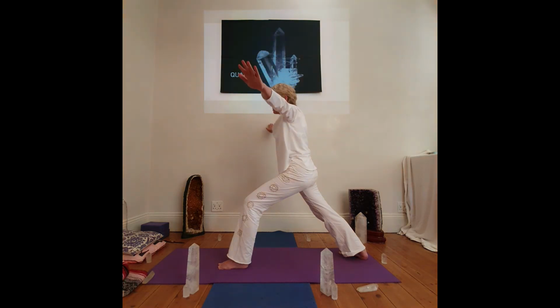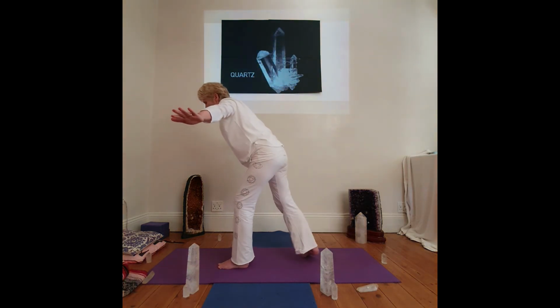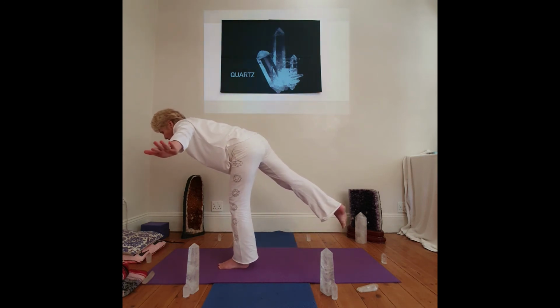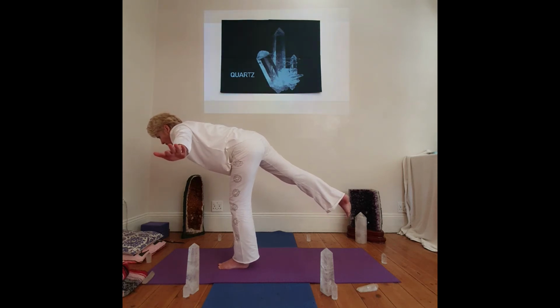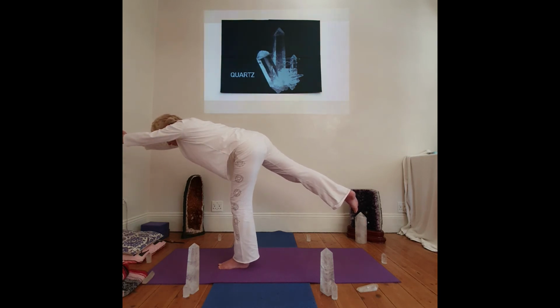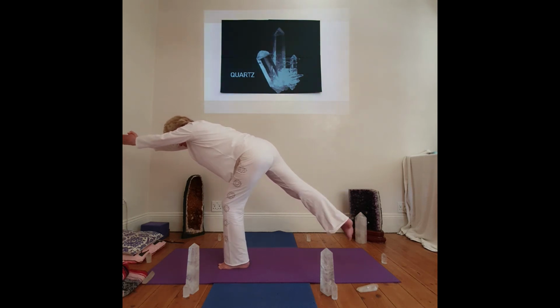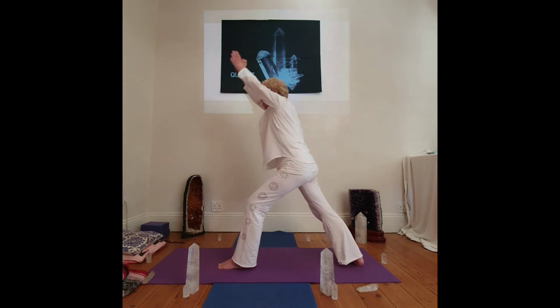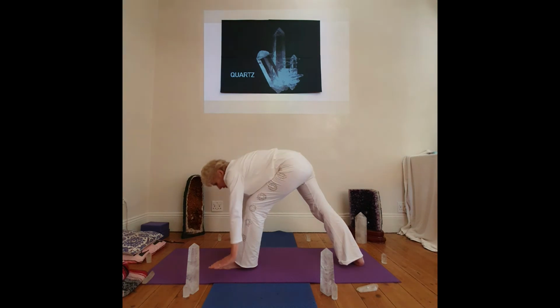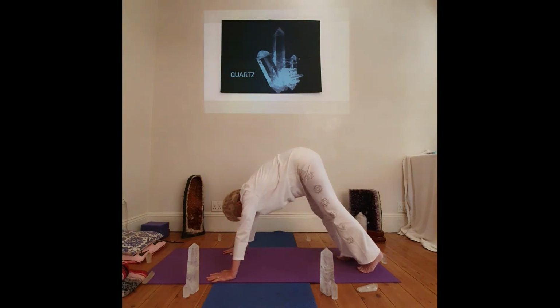Bring your hands out to the sides. You're going to bring this foot forward and you're going to come into the airplane balance. Push down, expand. Gaze at that spot. You can stay here or you can bring your palms forward. Whatever feels good for you. Breathe. You're going to bend your knee. Come back into your warrior. Big inhale. Exhale, come down and go back into your down dog.